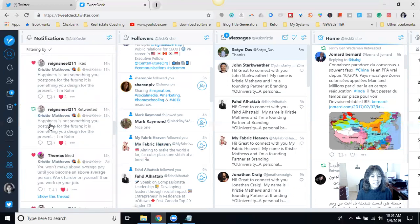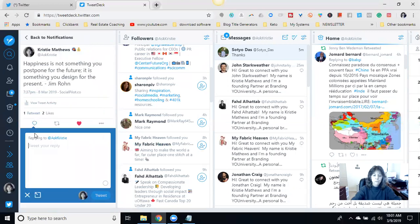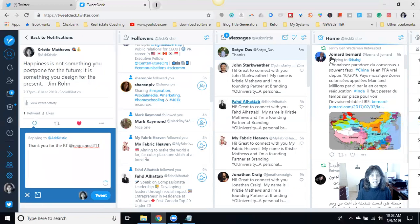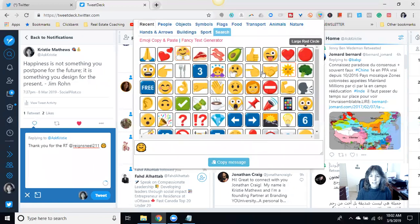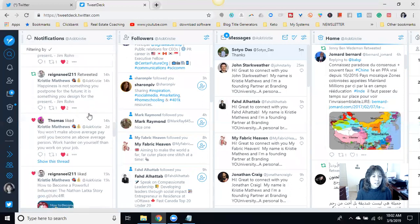And let's see, Rains Neal has gone ahead and retweeted this quote, so I'm going to thank him for retweeting this, for the RT at Rains Neal. And I'm going to do emojis on this one. Hug face. I don't need that now. Hug face, and let's do a thumbs up and an okay. All right, and tweet. Okay, I'm going to continue on.